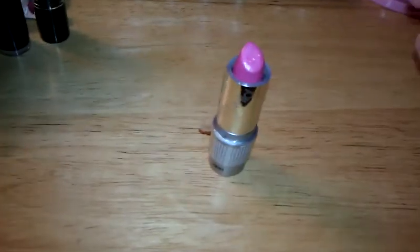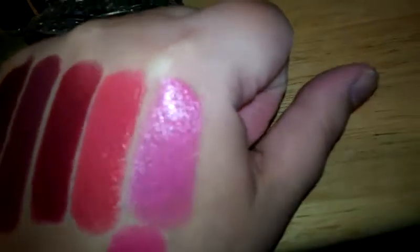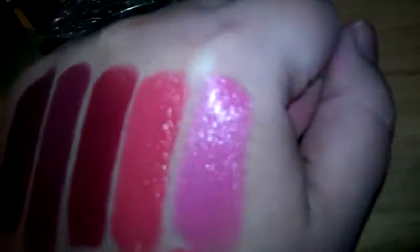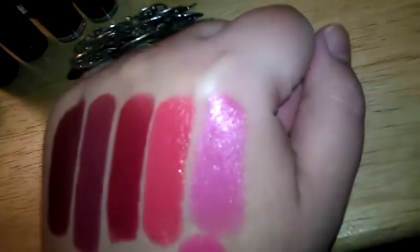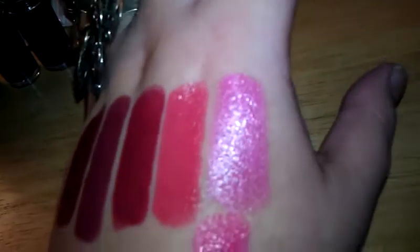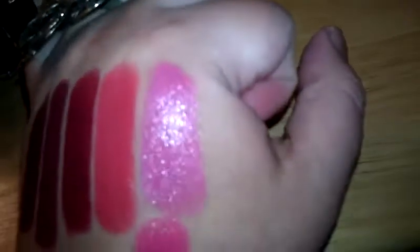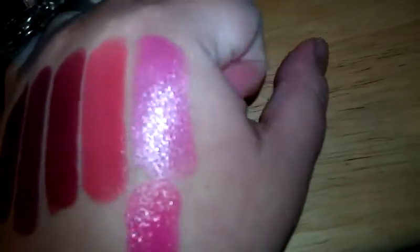Oh, see, as I break it, right? Okay, so that's Retro Pink, and there's Retro Pink right there. It is a really pretty Barbie pink, and it's not real frosty. I mean, you can see a little bit of frostiness in it, but it's not overpowering, and these lipsticks are really hydrating, and they're also very glossy. I like that. I love matte lipsticks as well, but these are glossy.